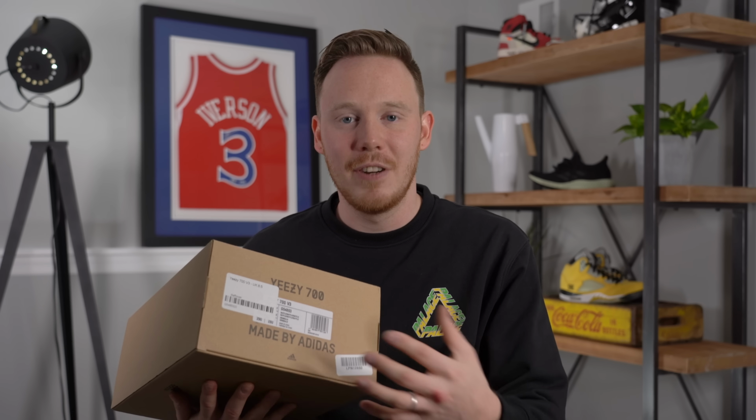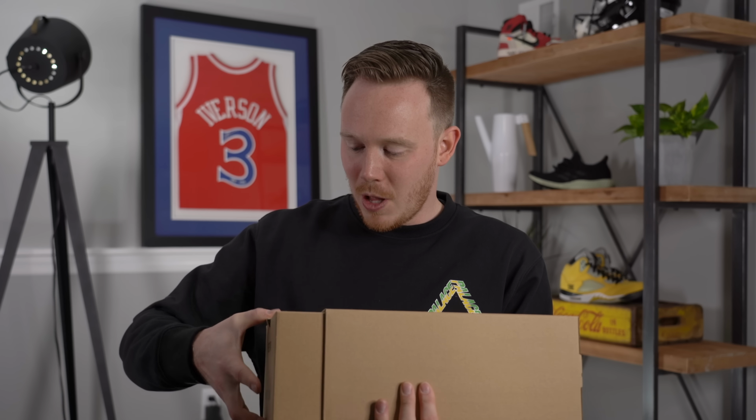So the box itself looks like your standard Yeezy 700 box. I'm not a legit checking expert, but it looks fine. The tag looks a little bit different than I remember 700 boxes looking, but let's be honest, it's probably just because they changed the tag every other release. So I don't really know how to legit check that, but I'm sure it is. Let's pull open the box.